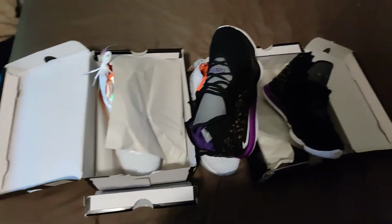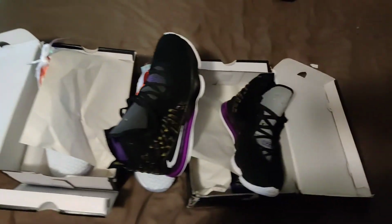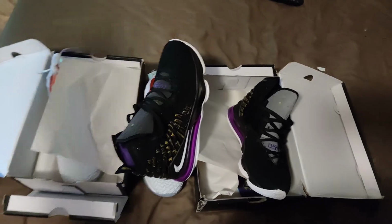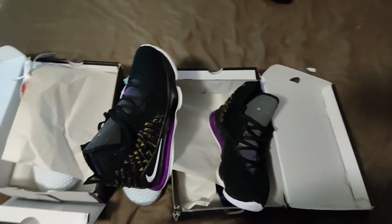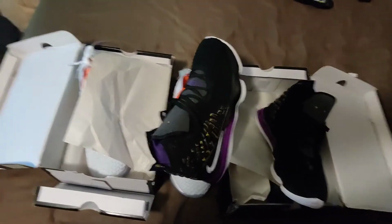They are super dope. I struck out on retail. But as soon as I ordered these, those went up on the site. I would have ordered those. I would have held off on these had they been there already. But unfortunately, they weren't. Nevertheless, super happy.